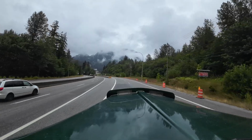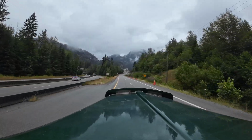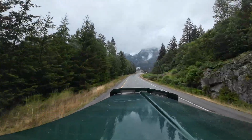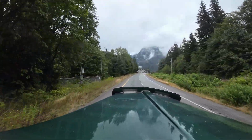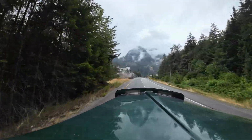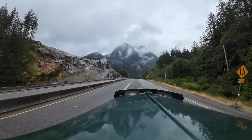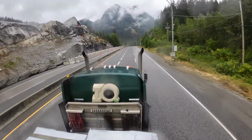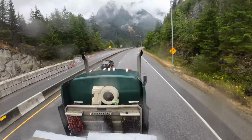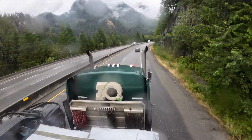Exits over here. We remain on Highway 3. Now we're going to climb that steep hill to get to Hope Slide.